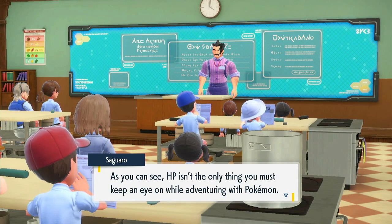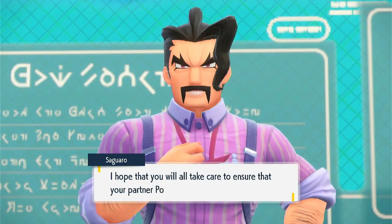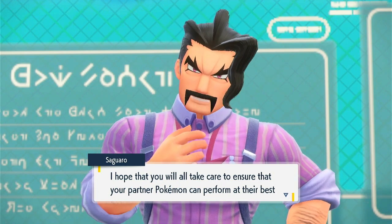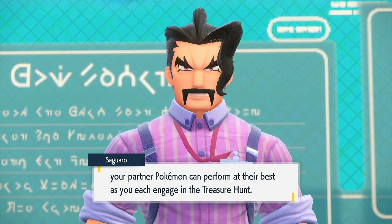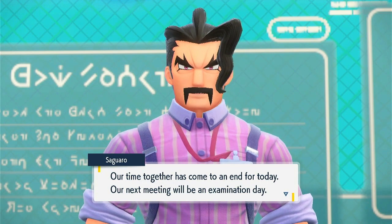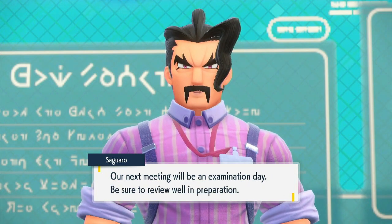As you can see, HP isn't the only thing you must keep an eye on while adventuring with Pokemon. Hope that you all take care to ensure that your partner Pokemon can perform at their best as you each engage in the treasure hunt. Our time together has come to an end for today. Our next meeting will be an examination day. Be sure to review well in preparation.